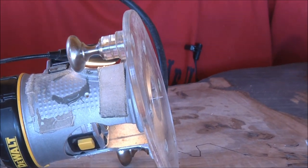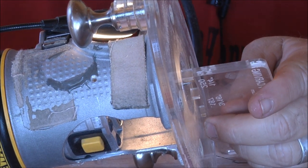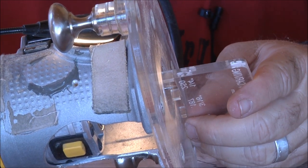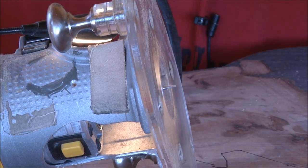So I was just kind of eyeballing how deep I was. What the heck is that? We've got a woodpecker out here somewhere. I'm right at a quarter of an inch, and I think that's going to be okay.